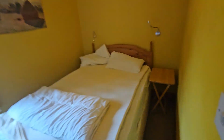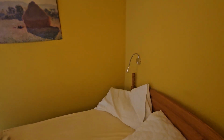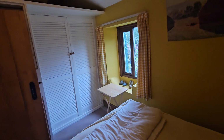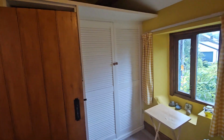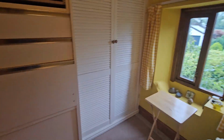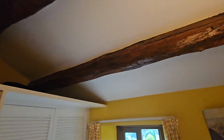You've got probably, I'd either call it a small double or a large single bedroom. See, the bed takes up a large portion of the space, but to be fair, you've got the little window seat and you've got all this cupboard space along the back. All quite well done, and then storage above and the beam detail throughout.